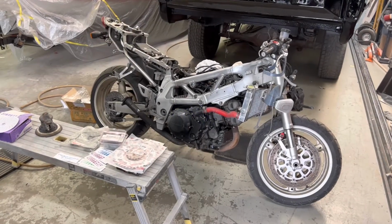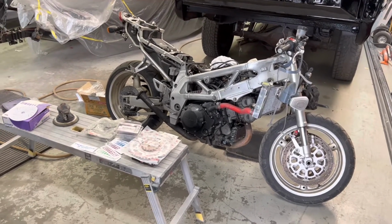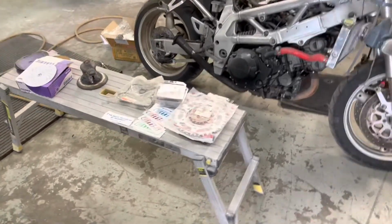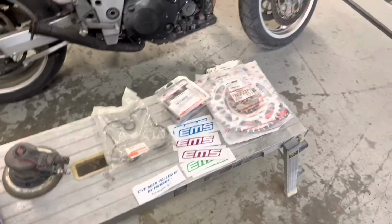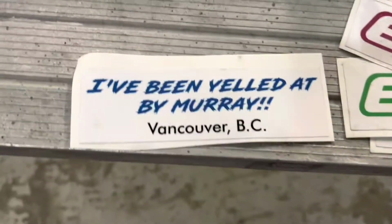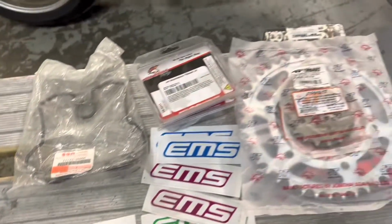Well, after months and months of waiting for parts and calling 7 bike shops and not having any of them call me back, I had to call a couple of buddies of mine from Essential Motorcycle Services in Richmond, Ted and Eddie. Thank you so much, you guys. And they got me some parts. EMS, Essential Motorcycle Services. I've been yelled at by Murray. I have no idea what that sticker means, but it came in the box. Must be an inside joke down in Vancouver.